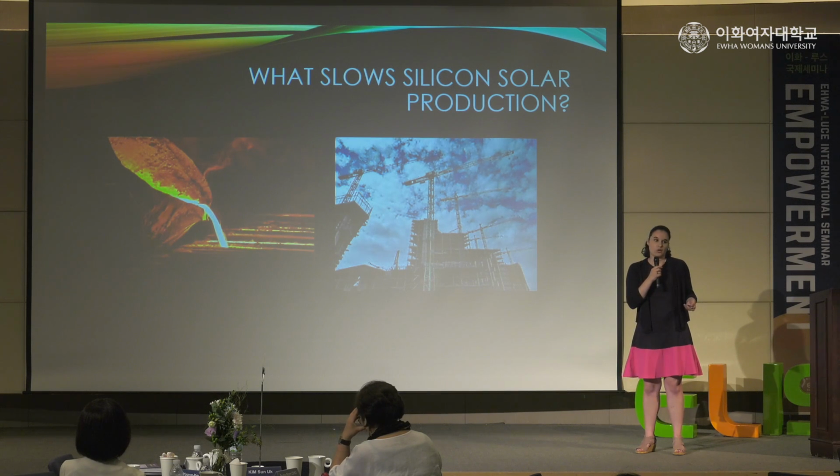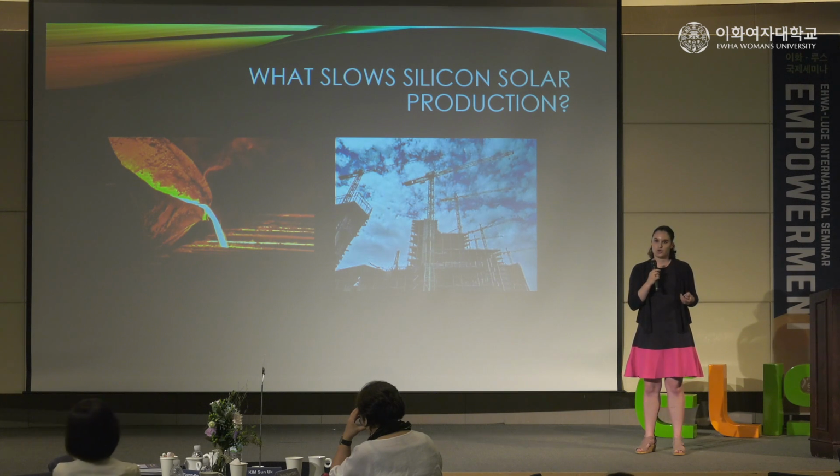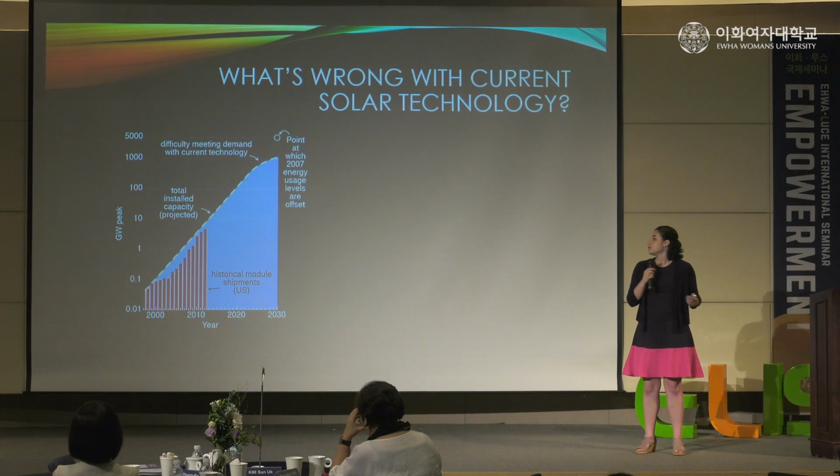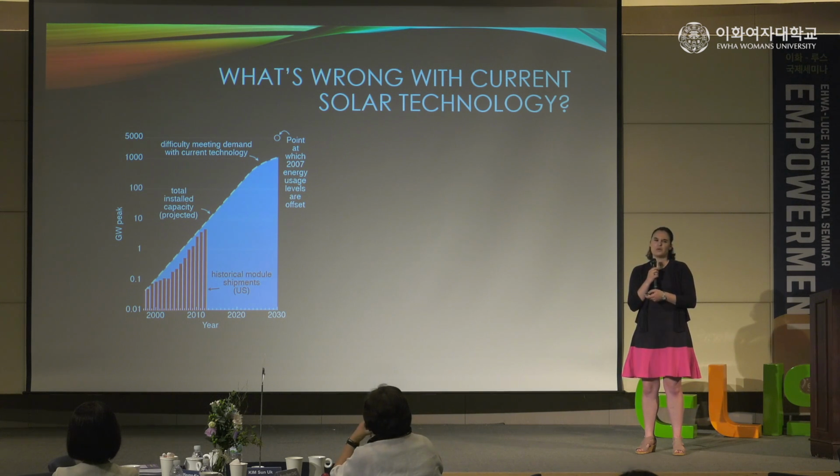So if you want to put solar on an older building, you have to either retrofit it, so put in a lot of internal supports, which is very expensive, or just tear it down and start over, which is also very expensive. So these factors can really slow down solar production and installation. This plot here shows in red historical installation of solar in just the United States, and the dotted line is our total installed capacity. As we can see, the growth rate in installation begins to turn over around 2022 or 2023 or so.